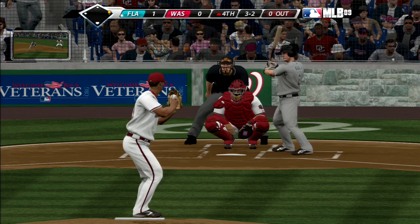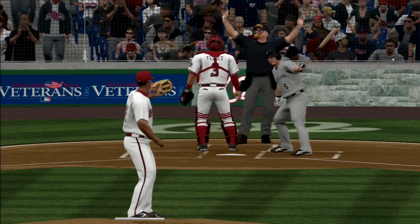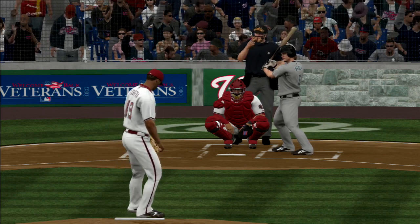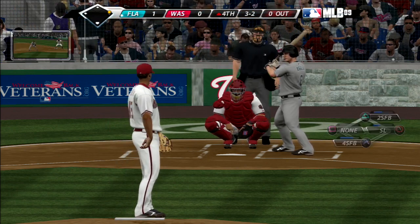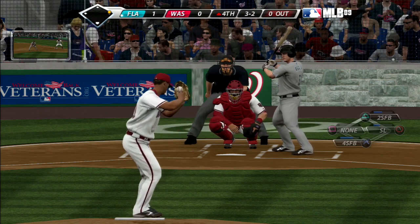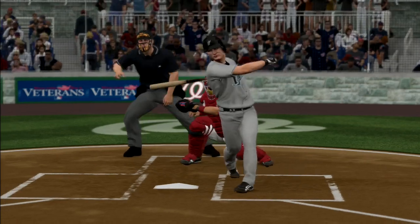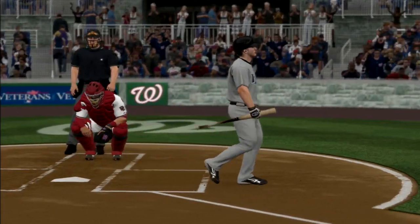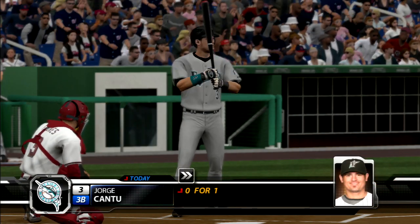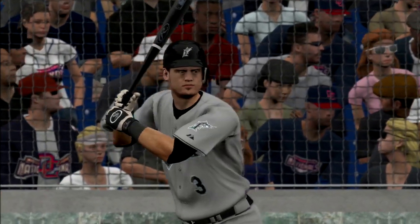All right, we're on strike 3. And this is going to be fouled into the diamond level seats. And here's a swing and a miss by Uggla as he sat down on strikes for out number 1. So a runner at first with one man gone, and that'll bring in the third baseman, Jorge Cantu.